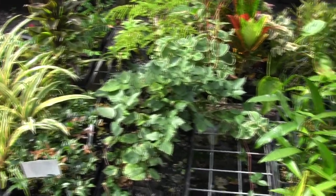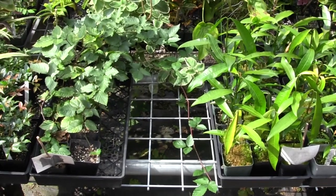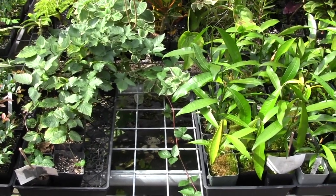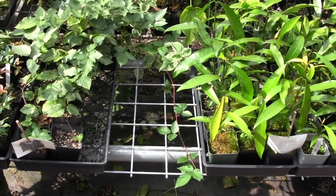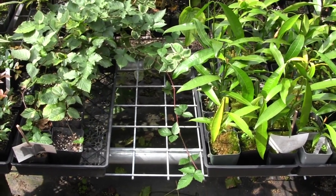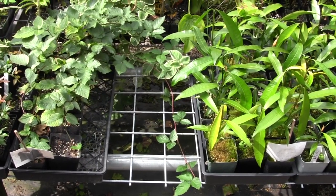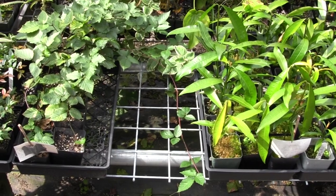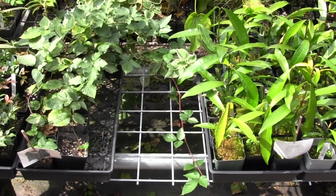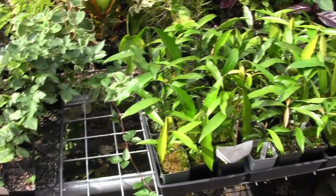Well, I'm looking over the tables, and as usual, the first two things catch my attention. One is there's a big empty space. I sold out all the papayas, so I need to fill that space. Empty table space is a waste of space. It also isn't as attractive to people who come shopping. You don't buy from empty tables, you buy from full ones, so keeping them full is key.